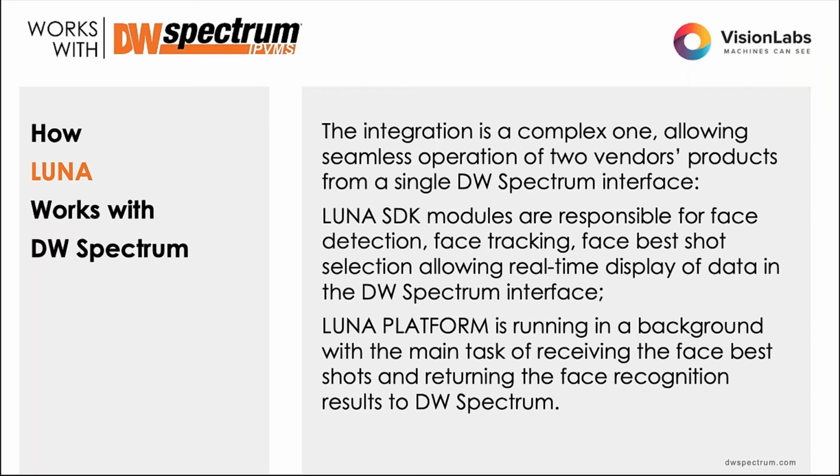best shot selection, and real-time display of data in the interface, which is something that you're about to see in a second as soon as we get through the talking part of this presentation. So the Luna platform is always running in the background of the same server that the DW Spectrum is running on. Right now I have it running on my laptop, which honestly isn't powerful enough to handle it, but it can manage.